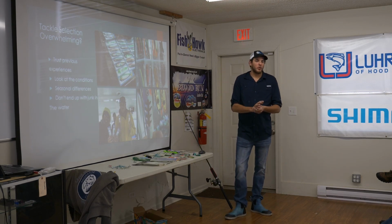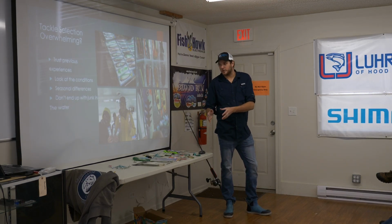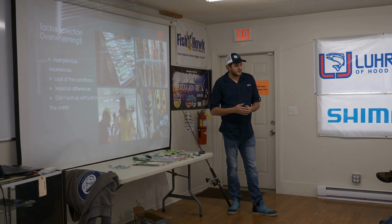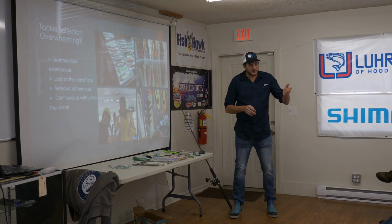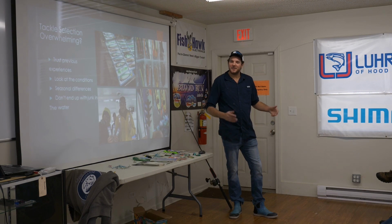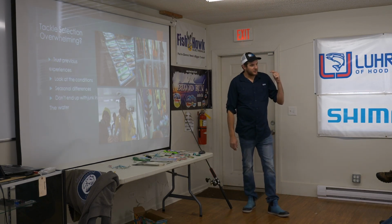You'll see your spoons that work in certain conditions, and they will probably continue to work in your future fishing experiences. Seasonal differences. There's certain spoons that just seem to work better earlier in season and end of season. One of those for me is the Moonshine RV Shelly Snack. It's a great spoon. Can't catch a fish on it after July. Don't know why. I just can't. It's one of those spoons where I think to myself, this is June, I should run this.